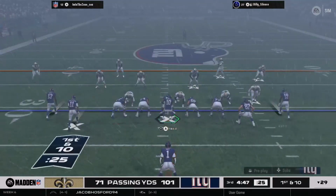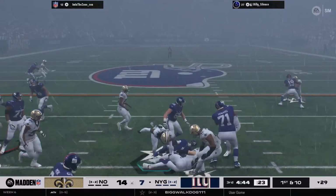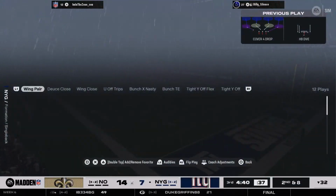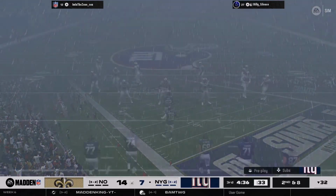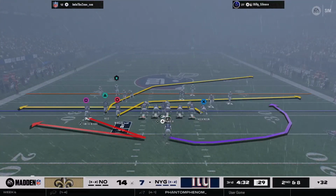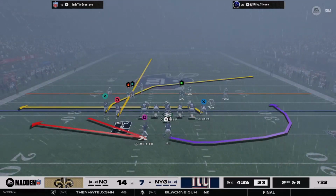Show you how to come back, huh? We're going to start this drive on the ground. It's Hall. Bro, that center cannot get that defensive tackle off his block. Second down and 8. I forgot I got Jackson Smith and Digman.